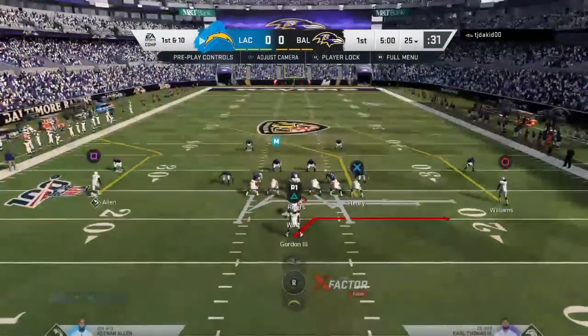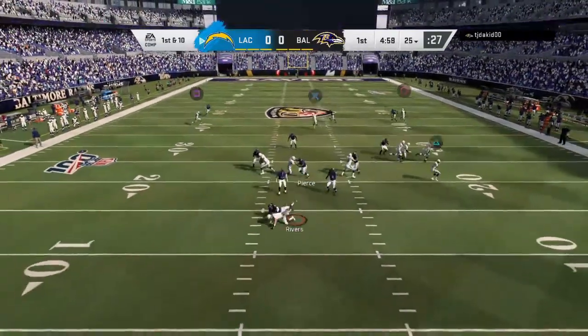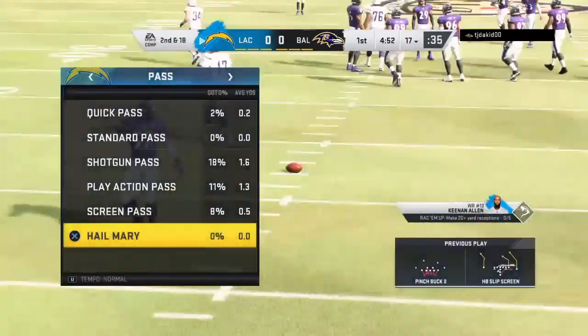Check 390, black 15, brown, he hot. Rivers now, the throw on first down. Blitz coming, and down he goes. A bad start there, a big loss on their first play from scrimmage.